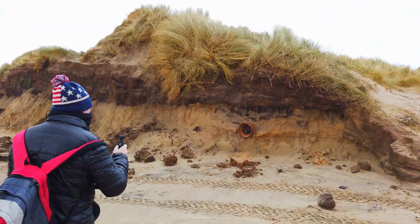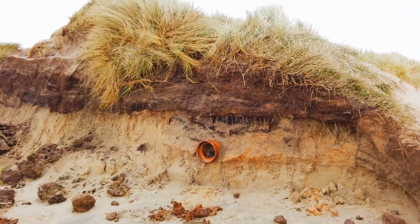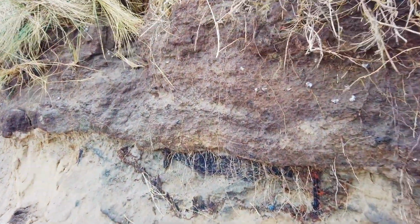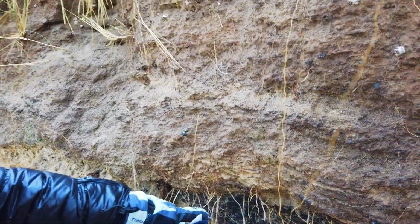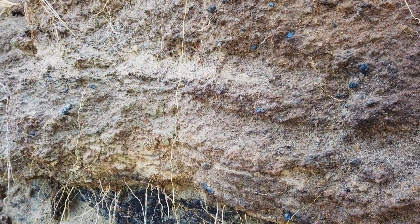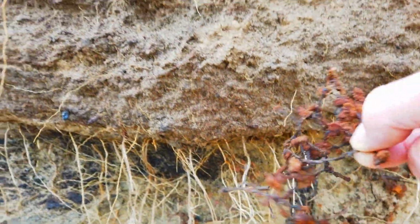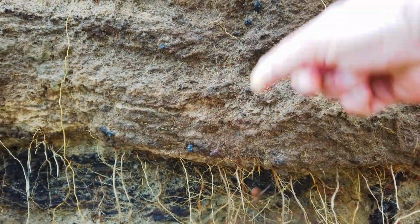Some sort of waste pipe here as well. That's wood, that, isn't it? That's actually wood. Metal as well there, look. Yeah, that's some sort of defence to hold the bank in, innit? Yeah, it's got to be. It's crumbled to next to nothing now.